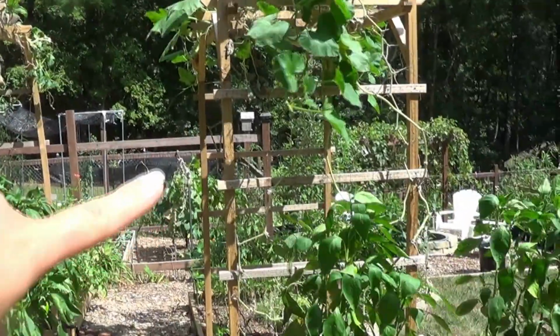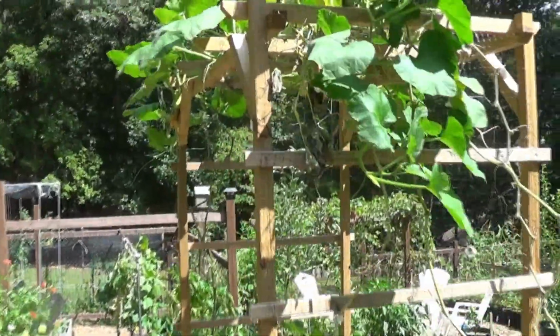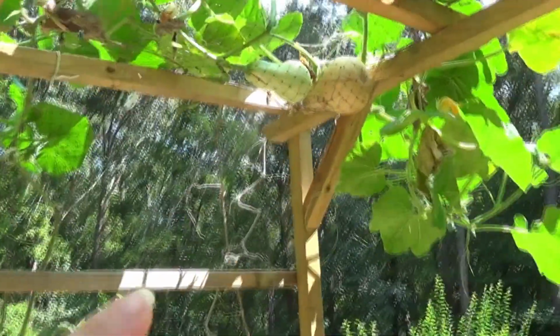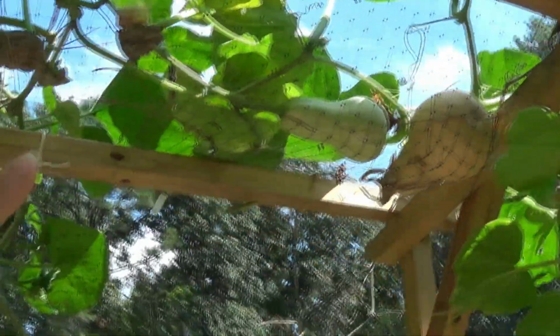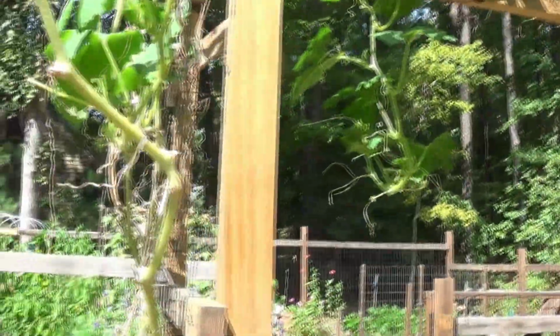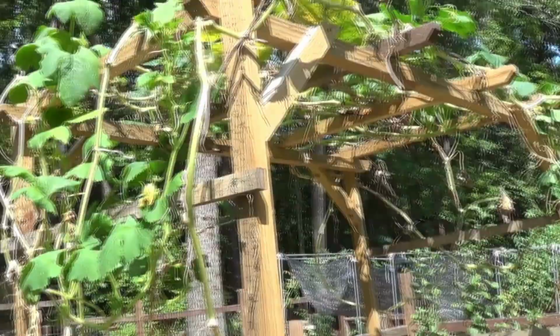We are still getting some of these butternuts. See, I got one down here. We've been cutting them off, and I still have a couple of new ones still coming through. So we're still keeping the butternuts right now because I have a couple of little ones still there, but it does look like the spaghetti squash here is done. So we're going to actually pull all that spaghetti squash out.